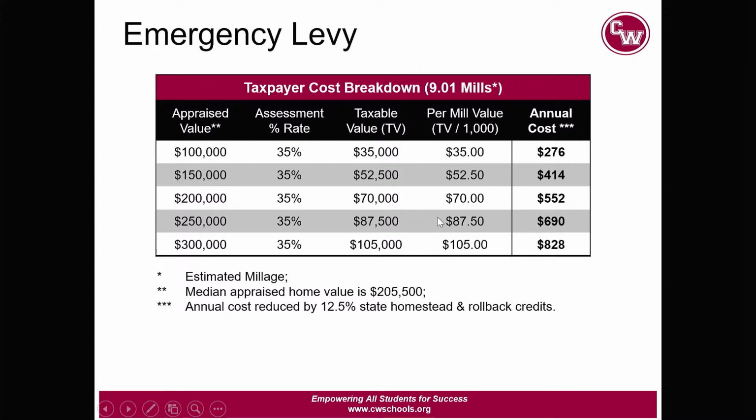When it was originally passed in 2009, it was 14.9 mils. So it has decreased almost 6 mils since the original passage due to property value increases. With this being a fixed sum levy, as property values increase, the millage drops, so you do not pay any additional taxes on that property value. So it's actually a perfect levy to have in times of inflation in the economy, so you're guaranteed not to pay any additional money on this levy.